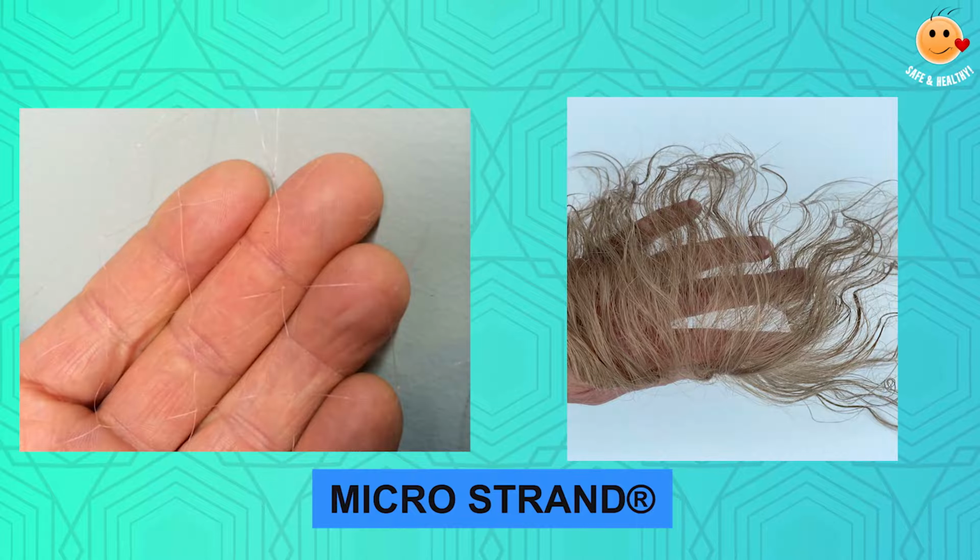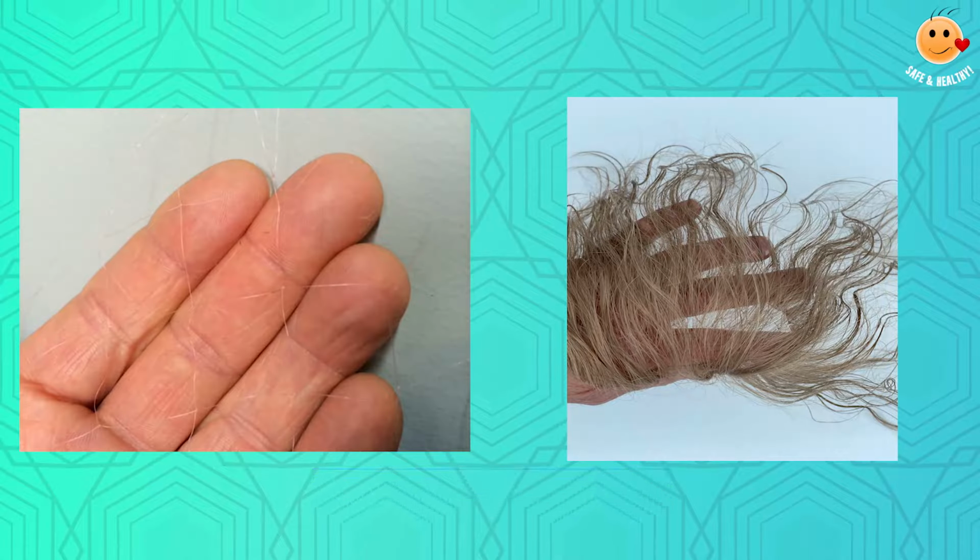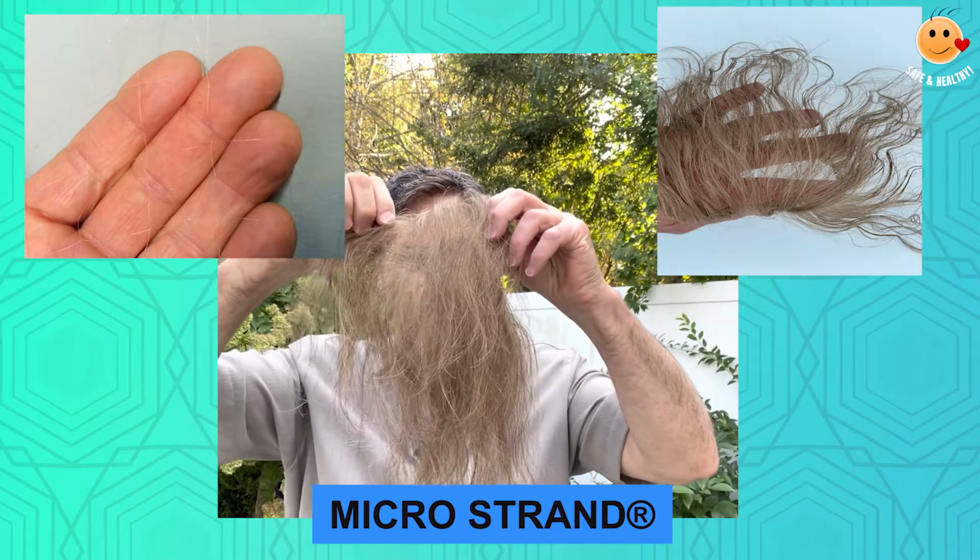We'll be able to give you some advice on what you can do and what you can't do, and also we'll be able to give you options using the invention of the microstrand. Here's what's key. You will not have one option with the microstrand technology. You will have multiple options.